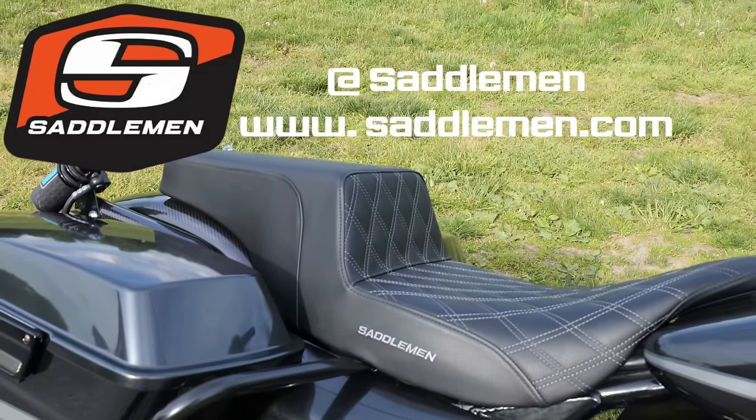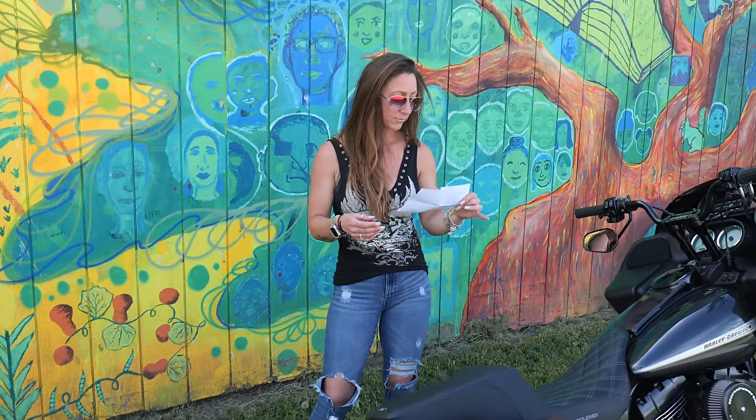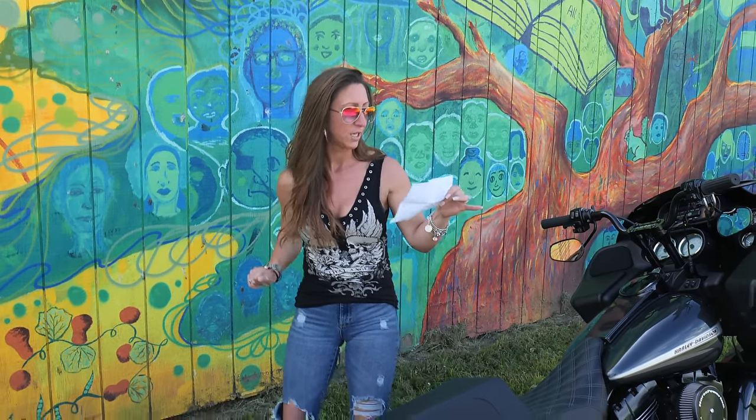The Saddlemen seat, which we had custom done. Nice step up with a lot of stitch in the charcoal gray. The top stitch, the side stitch, and the lash stitch, all charcoal gray. Not the worst price either. So we have $535 for that. I think that's really fair. It's the most comfortable thing I've ever sat in my life. Yeah, and it really holds you in.